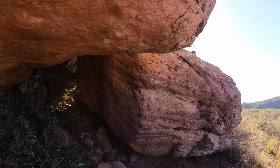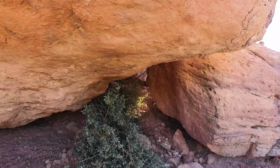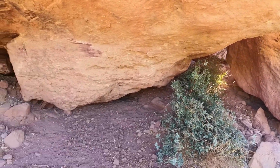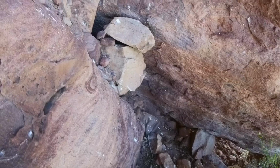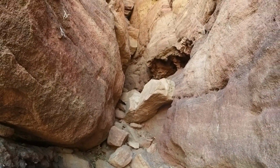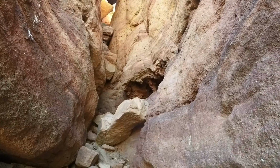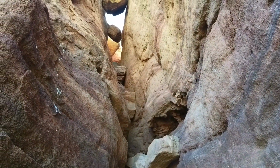This boulder kind of creates a natural wall, and then there's this tunnel through to this other cave here. So that other smaller cave is over there, and then there's this chute that could be a natural access point up these cliffs.